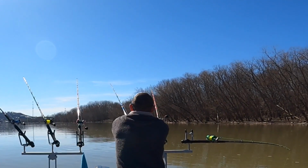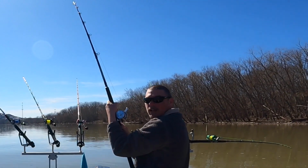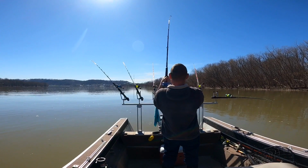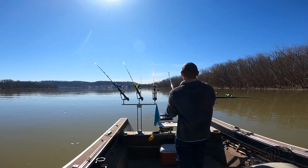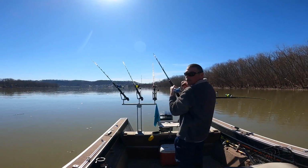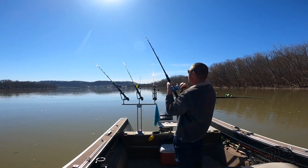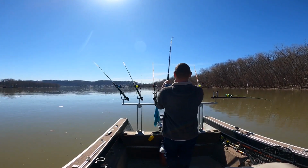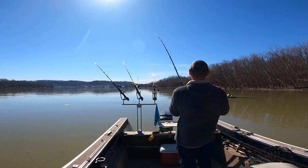Oh wow. Man, that's a hard hitter, guys. That's right up halfway down the ledge. I moved down from where I was at just to see if I could get lucky and find some fish that are moving again, you know. It's another strong fish. All right.